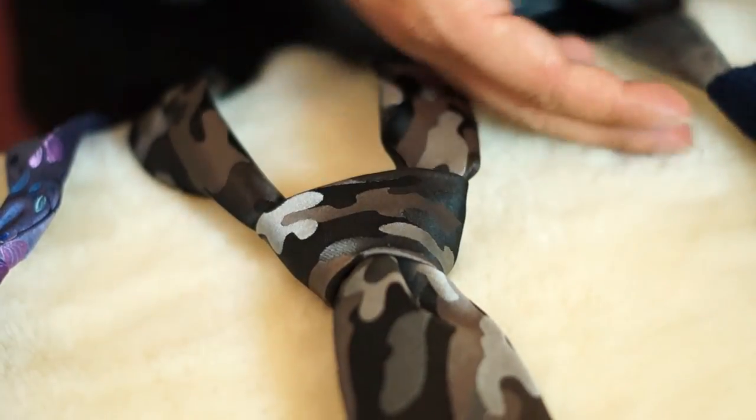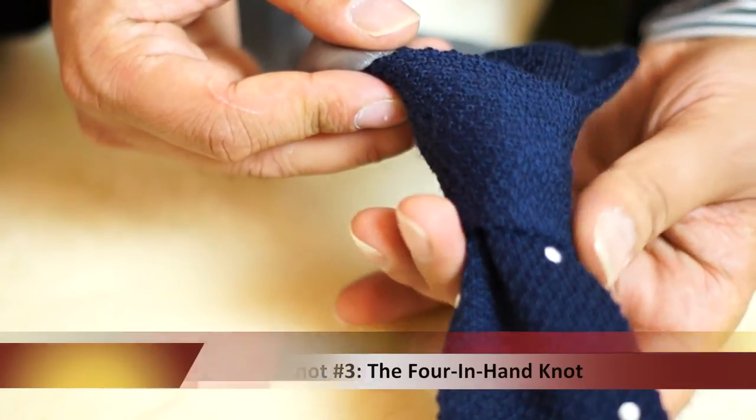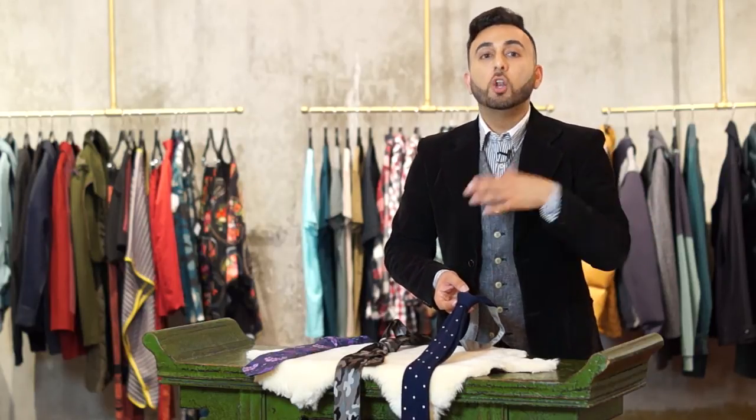Which is why we're going to now move into the third knot, which is the four in hand. And as GQ would put it, if there's one knot that you should know, it is the four in hand. Not only is it the most versatile, but it's also the easiest one to learn. The great thing about the four in hand is the way that the knot is based. Regardless of whether you're going with a casual silk tie or a knit tie, it looks great.